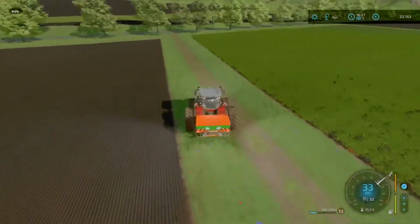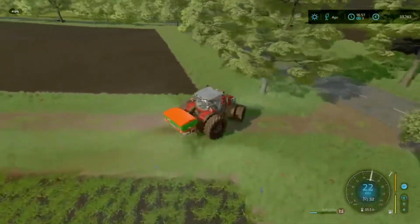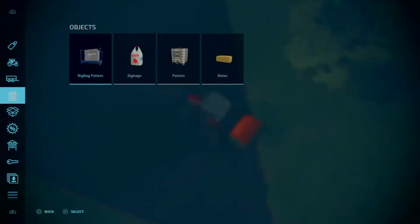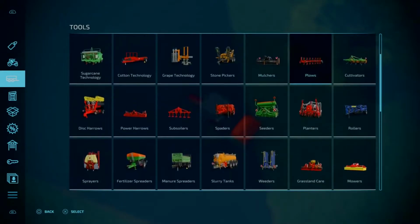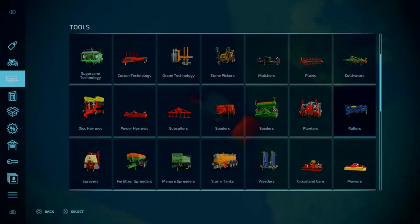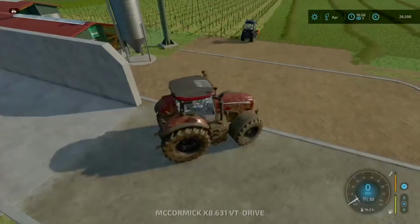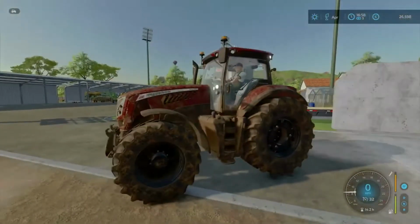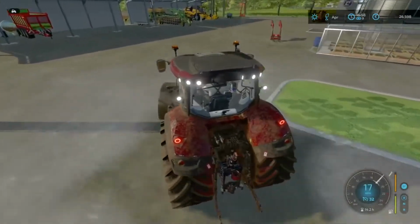So yeah, we'll get this fertilized and then we'll get the roller out again. So I do all that for the 5% yield bonus, especially with that field of sugar beets. I think that 5% yield bonus will be worth the 10 grand, or whatever it is to roll the fields. Or 7 grand, so yeah. But this time I think I'll send the McCormick over there. Definitely needs a good wash, I think. It is quite dirty indeed.